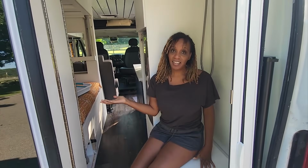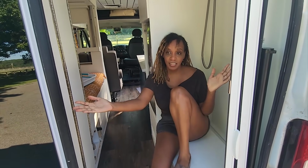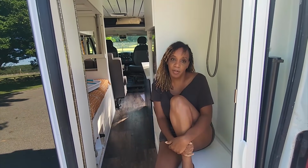And when the bathroom is not in use, this is what it looks like most of the day. It's another great spot to chill out. Even now, it's just a beautiful breeze. The door is wide open, and it's another place to hang out and sit out.